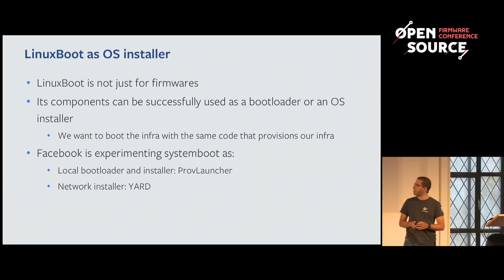In this slide, I mentioned two of them. One is called Prov Launcher, developed by one of our interns. It's actually finishing right now. And the other one is called Yard, which is a network installer.